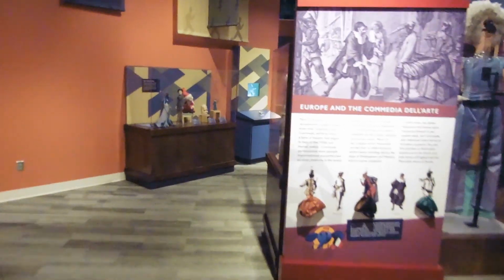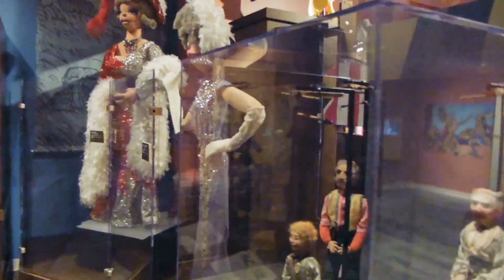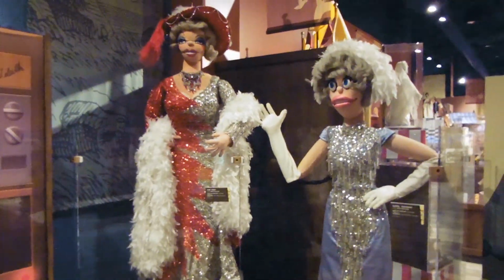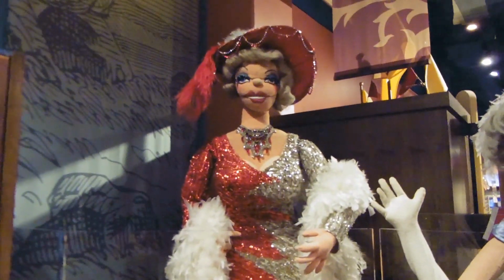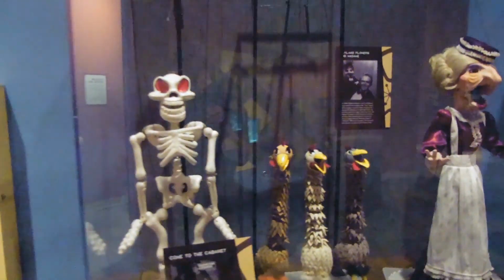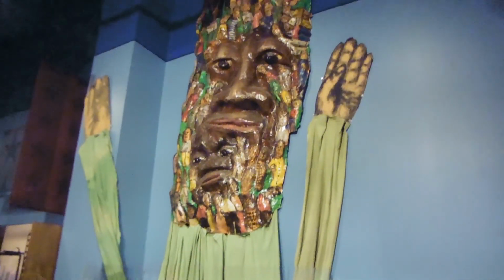Okay. Now we're going to go over to the horror section. Okay, that's not exactly hard, but that looks pretty horrifying. That's supposed to be Carol Channing and Ms. Mae West. A lot of puppetries from the past. Whoa. That is a huge, huge puppet.